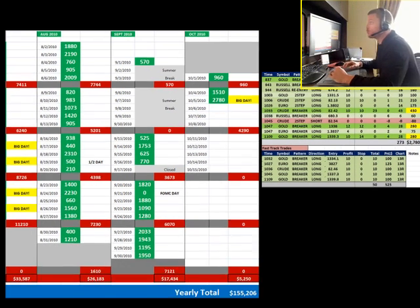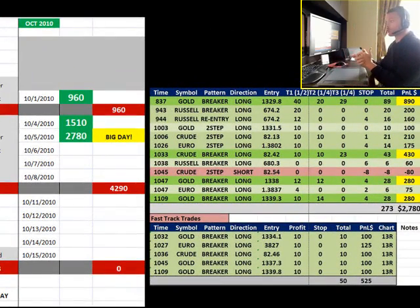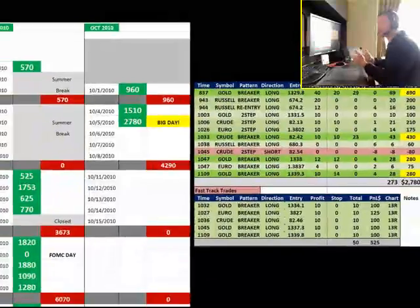Let's take a look here. 2, 4, 6, 8, 10, 12 scalp trades from this morning. And we also took a bunch of fast track trades this morning as well. Now I want to start really reviewing and calling these fast track trades with you guys here in the room, so you're going to get a lot more exposure to this brand new method. Well, it's not brand new, but it's a place where each new trader is going to start.